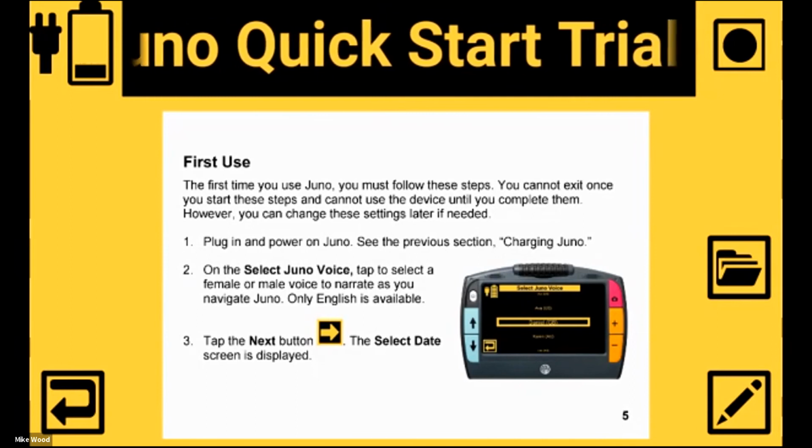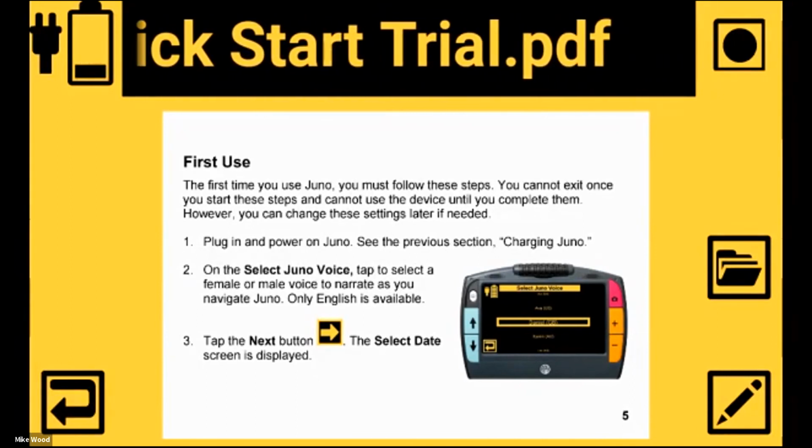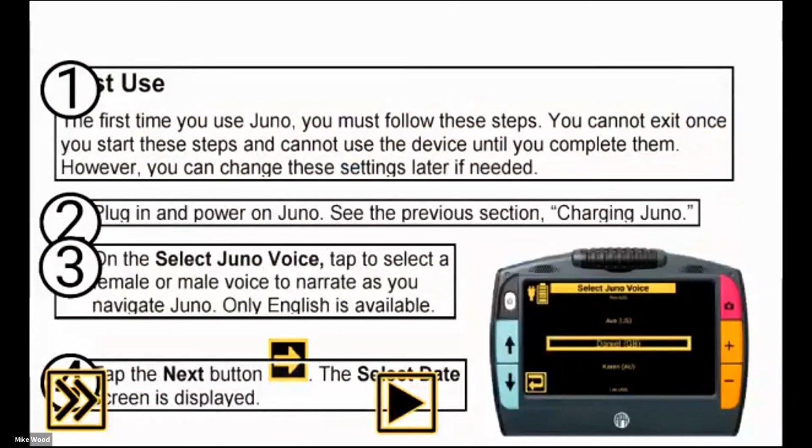But I thought that this was cool because this was a PDF that I pulled from my laptop over to this. And if I click on the little file over on the right-hand side, it opens that document. Boom, here we are. So if I want to have this read to me, I can have it read to me.